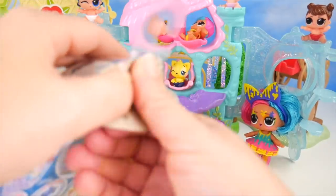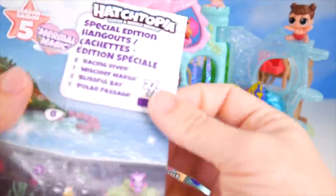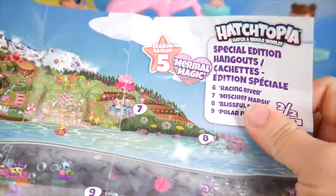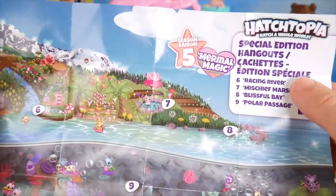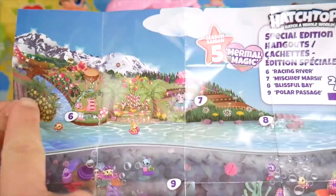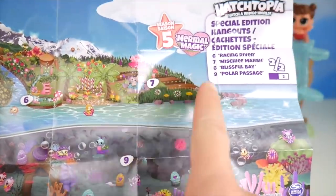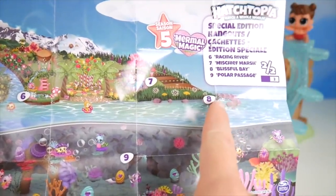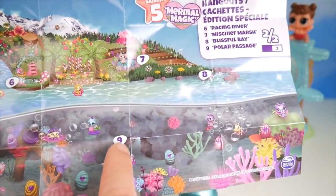All right, I think I'm ready to open it up. Okay, there we go. Looks like a little nest to put them in. Here is some kind of guide. Oh, I see. This is how you can see where they're from. So Racing River is 6. That's down here. 7 is Mischief Marsh. 8 is Blissful Bay. And 9 is Under the Water Polar Passage.